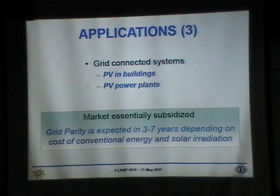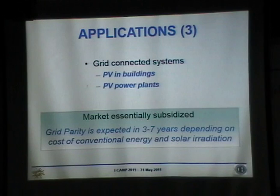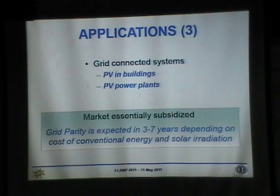The previous market, the applications that I mentioned before, are competitive nowadays. In most cases, the least expensive way to provide electricity to rural areas is photovoltaic. In the case of grid-connected, the market nowadays is essentially subsidized. It requires special tariffs to compete with conventional energy. It's not the case everywhere, but in most cases this is necessary.